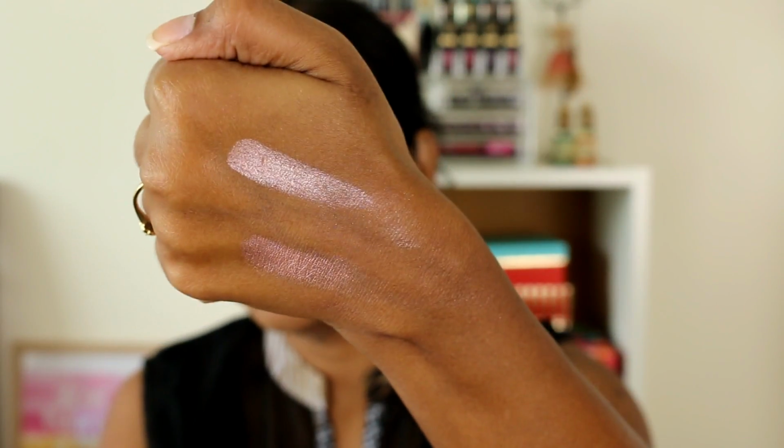Let's try some of the other shades. Oh my god, these are really good. Like these 2 shades, very nice. These are the 2 some more shimmers, really pretty. So yeah, they do look promising.